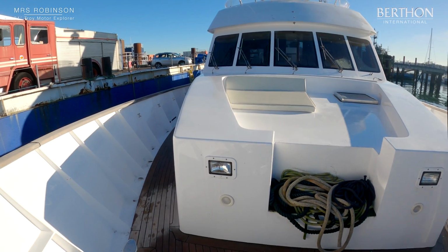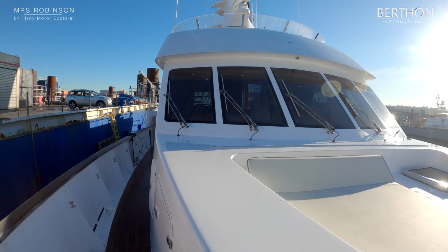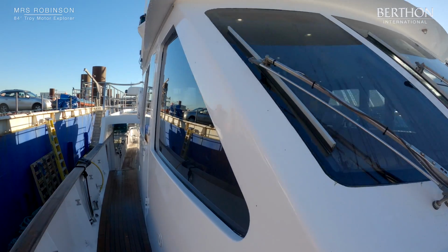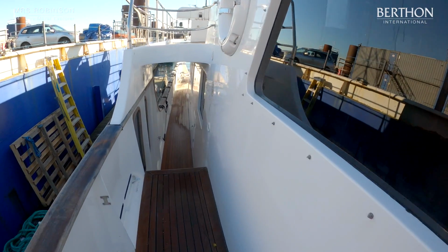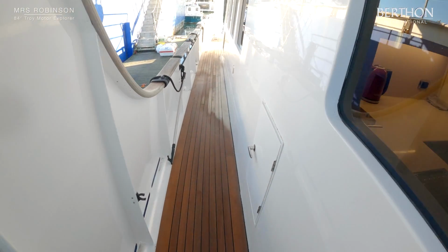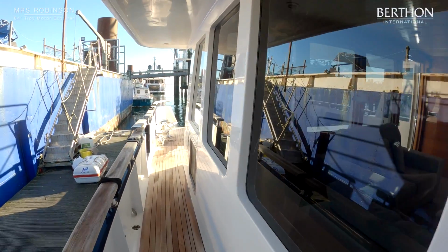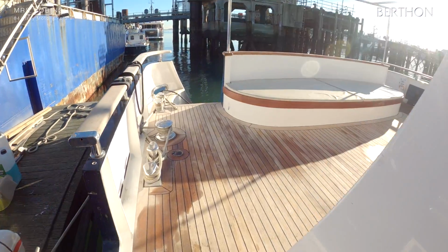She is capable of MCA Category 0. She'll need another bulkhead down below in the forward section. And she has the volume, seakeeping and systems to make her very suitable for adventure cruising, either commercially or, better still, for private use. So now we're back on the aft deck.